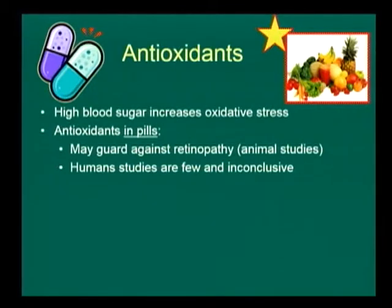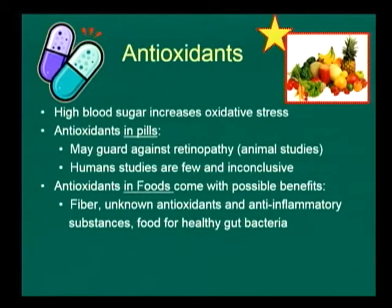People who took antioxidants, usually vitamin C, vitamin E, and beta-carotene for long periods of time, tended to have less retinopathy, but other studies didn't find the same result. It could just be something else that the people who were taking those vitamin pills were doing that protected them. So I think it's really too early to conclude that taking antioxidants will slow diabetic retinopathy. But antioxidants in foods is entirely safe and comes with all kinds of benefits.